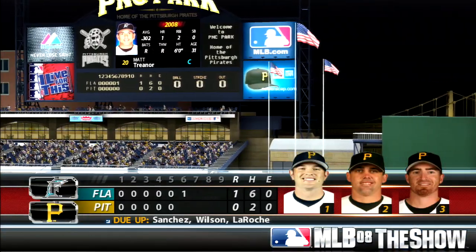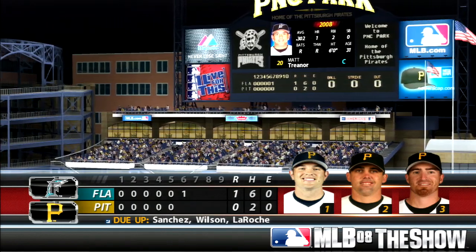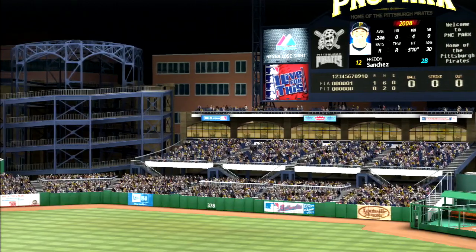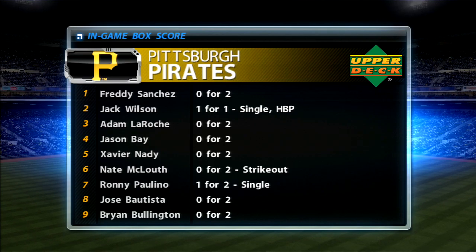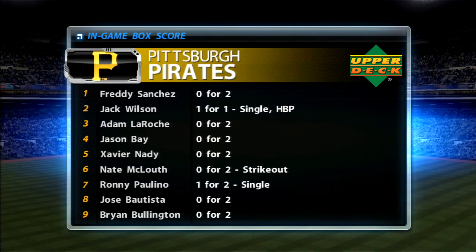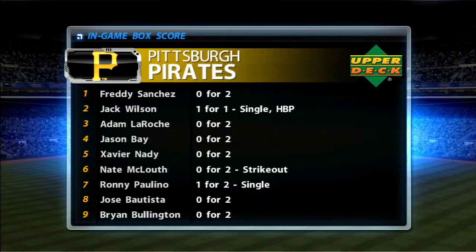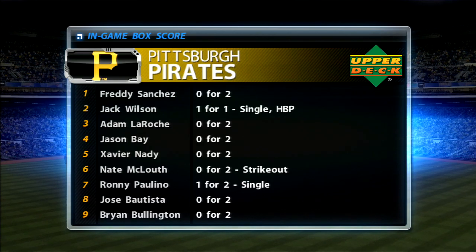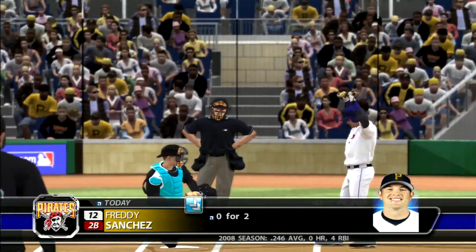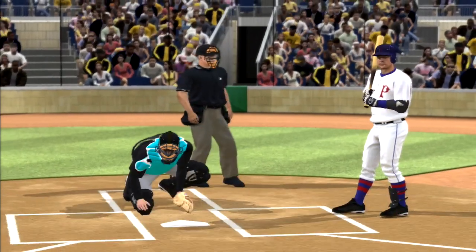So a run on 2 hits, no errors, and a man left. Top of the order due up in the home half of the 6th. The Marlins on top, 1-0. Low-scoring game as we get another look at the in-game box score, and much like the previous one we saw, really not a whole lot to look at offensively thus far. Freddie Sanchez will be the batter as we get things going in the bottom of the 6th.